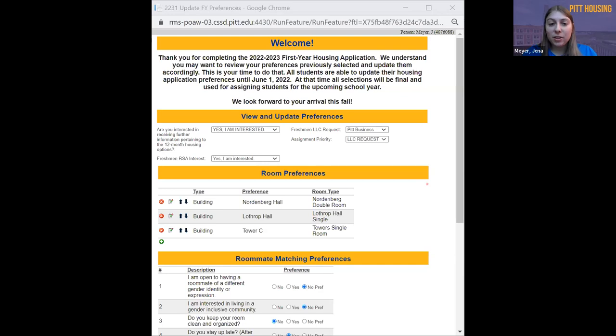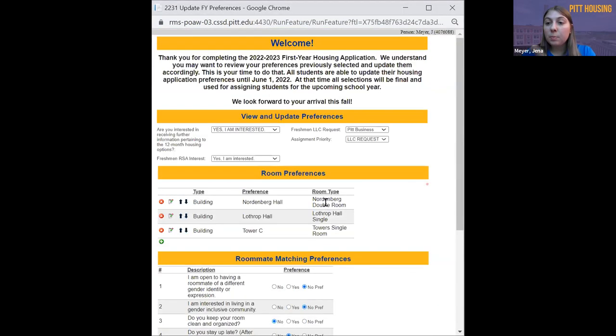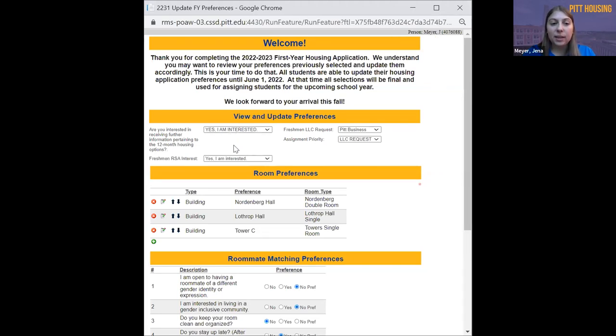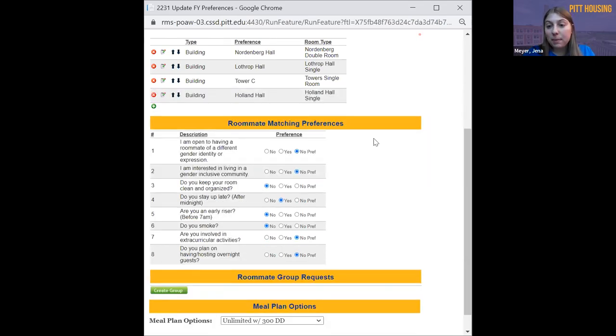Zoom is very weird. It only lets you pick certain things whenever you're sharing. But okay, so I clicked that update preferences portion of the portal, and this is what opened for me. So this is what I was talking about before, where I can update anything that was already in my application. So I can update my interest in 12-month housing. I can add more building preferences here. Let's say I want a Holland Hall single. I can add that. This is where I'm updating my roommate matching preferences.